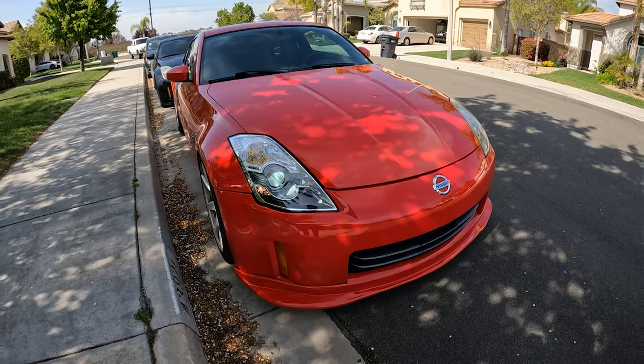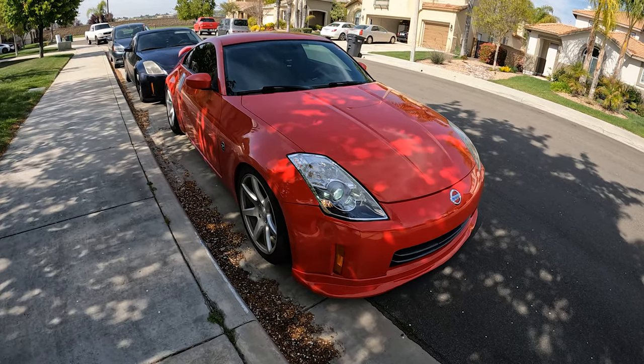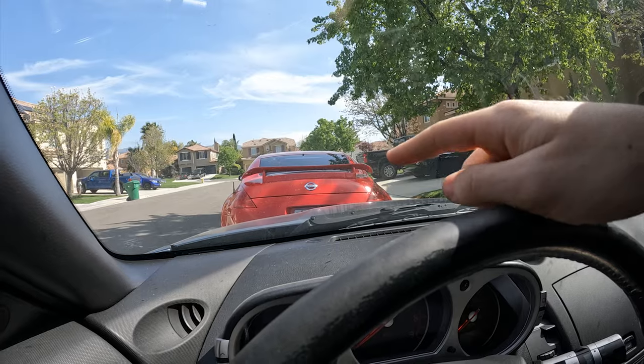We are back in my 2007 350Z HR, and I was driving the Rev-Up this morning, the red 350Z that we've had for a long time now, and I was noticing that the oil pressure seemed a little bit lower than I've ever seen it. So we're right outside the house right now. We're gonna jump into the red car. We're gonna start it up here in a second.